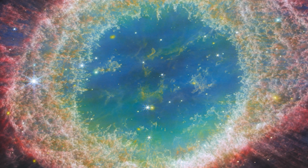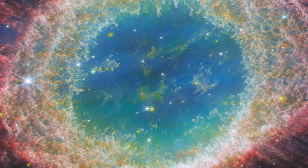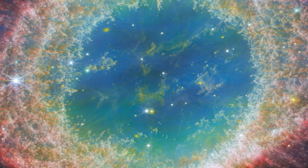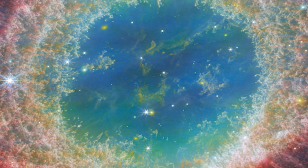We think this could be due to molecules that can form in the shadows of the denser parts of the ring, where they are shielded from the direct intense radiation of the hot central star.